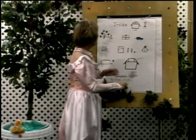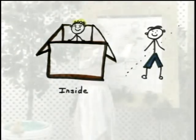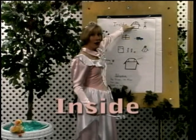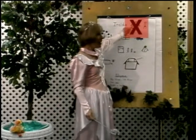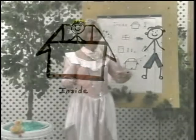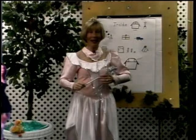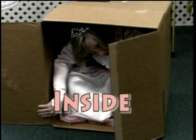Let's see what it means. This little boy is inside of the box. That's what it looks like when you are inside. Right now my finger is inside of the box. If your teacher says put an X inside of the box, that's where you would put it. This little boy is not inside of the box. Would you like to see a princess inside of a box? Kiki, help me out. There I am, inside of the box.